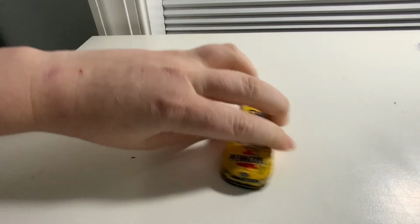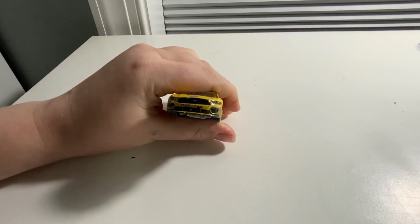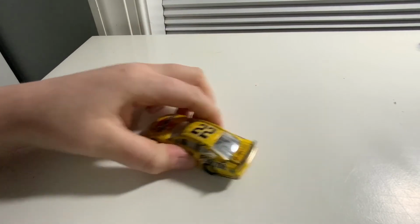I mean, nowadays, they do a pretty good job, especially with the Authentics. Some of them can be good, but like the Joey Logano car I showed you at the start of the video, that was in the intro, I don't know if you could notice, but that grill is lopsided. That ain't straight. Why, Lionel? Why? I just don't understand how Lionel does this.